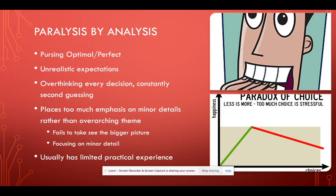The other thing that can happen is people become obsessed with pursuing what is optimal or trying to pursue what is perfect. And they place too much on single sets, or they overthink every single decision, and they become paralyzed by an inability to think outside the box. They've got so much knowledge sometimes that it becomes difficult for them to take a look at the bigger picture.